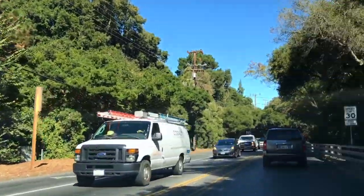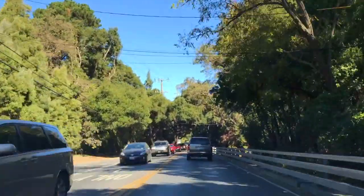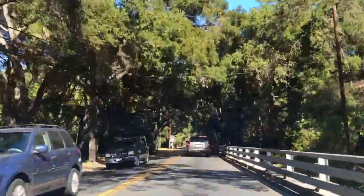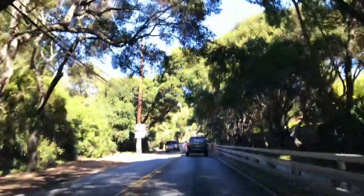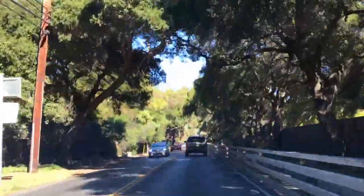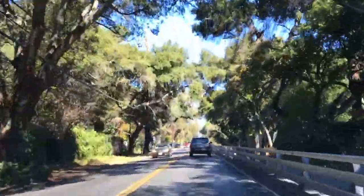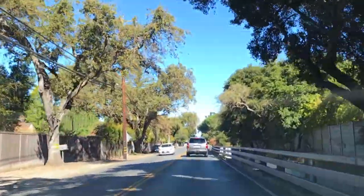All right, so we're going down Marsh Road right now. And we actually cut through Atherton, which is another neighboring city here near Silicon Valley. Just a residential area. We'll be sure to do a video on that. Some of the most expensive homes in America are located here in Atherton.